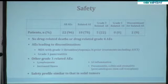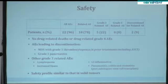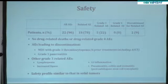This slide summarizes the safety data on this study. Without going through all the details, you can see that 5 patients, or 22% of the total, had a grade 3, so a severe, drug-related adverse event, but there were no life-threatening drug-related adverse events and no treatment-related deaths on this study. There were 2 patients that stopped treatment because of toxicity. One patient developed myelodysplastic syndrome, who actually had been very heavily pretreated and had received a lot of prior chemotherapy.